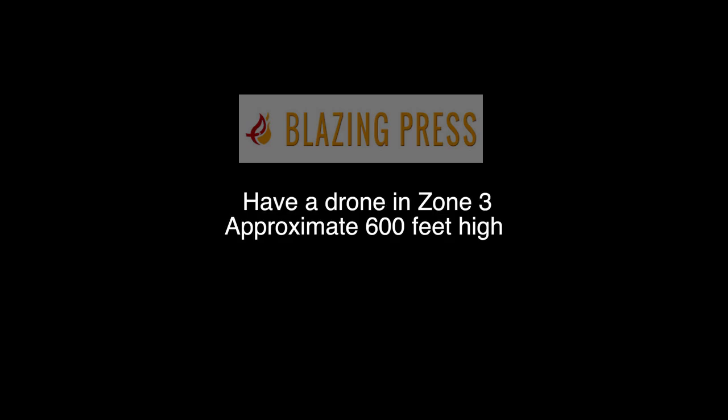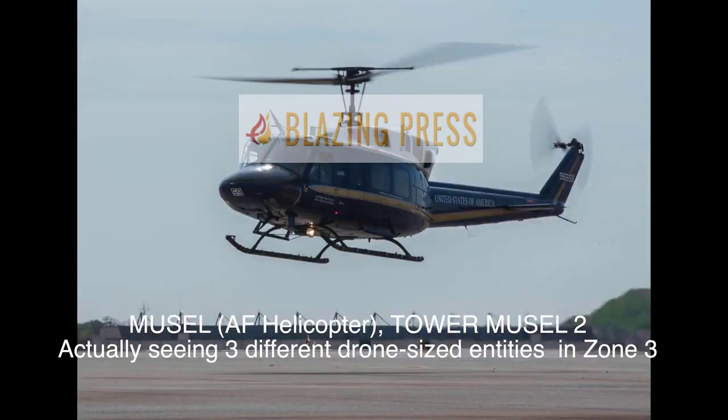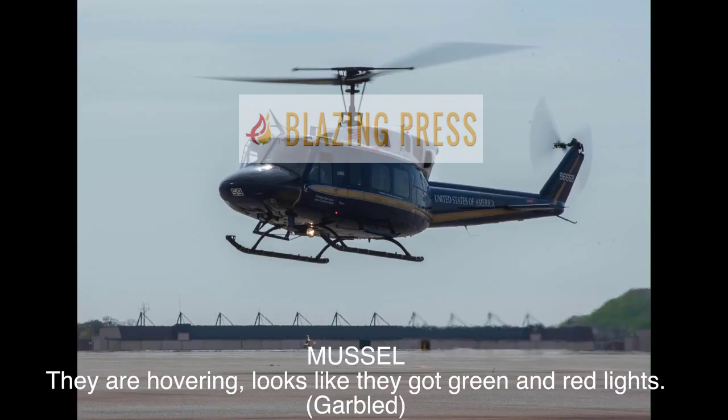We have a drone here in zone 3, approximately 600 feet high. Power muscle 2, actually I'm seeing like three different drone-size entities in zone 3. Colors, they look like they've got some green and red lights, no bigger than maybe a football.